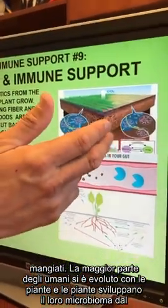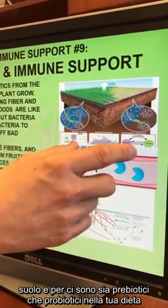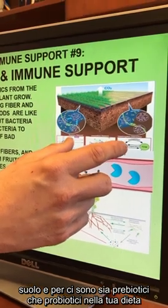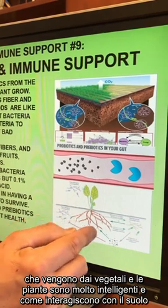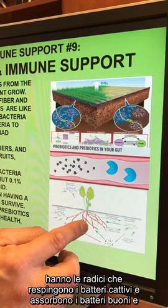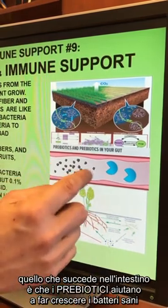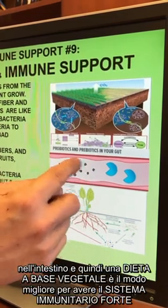Humans evolved on plants, and plants develop their microbiome from the soil. And there are both prebiotics and probiotics in your diet that come from plants. And the plants are very smart in how they deal with the soil. They have roots that repel bad bacteria and absorb good bacteria. And what happens in your gut is that the prebiotics help to grow the healthy bacteria in your gut. And so a plant-based diet is the best way to have immune support, lots of fiber, polyphenols, and other phytonutrient antioxidants. So let's take a look at how to eat a plant-based diet.